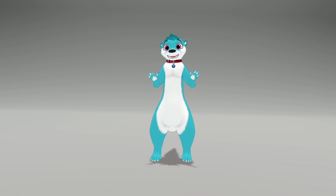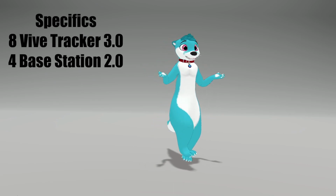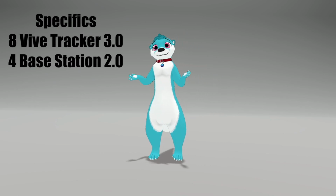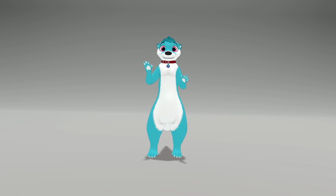Now I will say that I do have 8 Vive trackers and 4 base stations, so I literally have the best case scenario for this kind of tracking. So yours may differ, but it should generally be the same. At least I hope so.